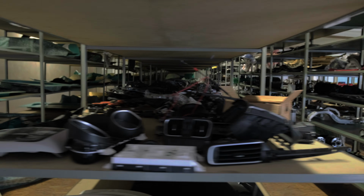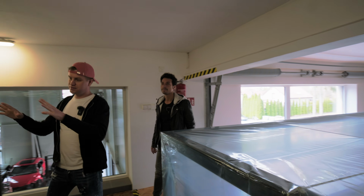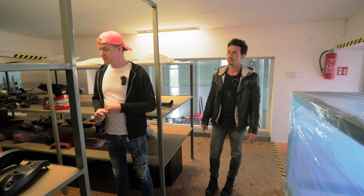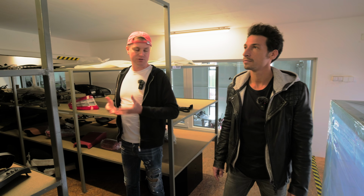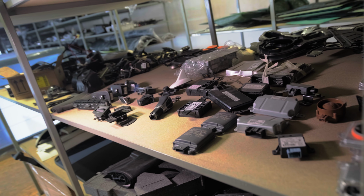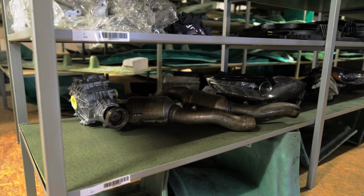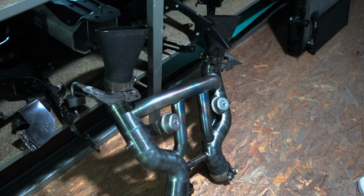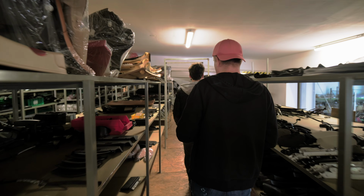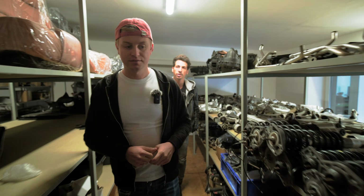This is the next warehouse of mostly Maserati parts. These are dedicated to the Gran Turismo. Same as there, everything that is Gran Turismo is here, like electronics, interiors, suspensions, calipers, and lots of different things, apart from the body parts, because the body parts we store in different rooms on different racks designed for the body parts. How many parts do you have in total?